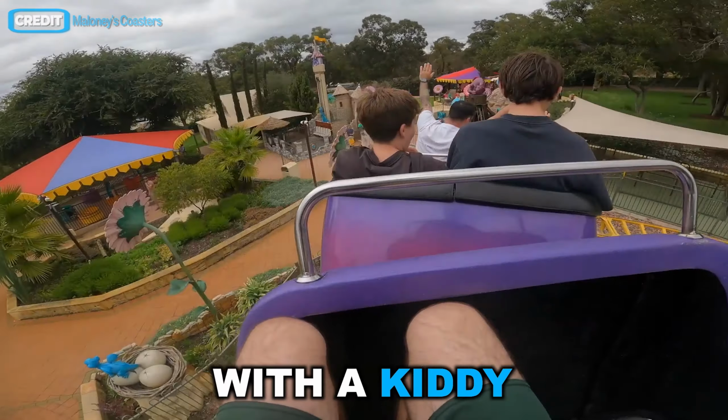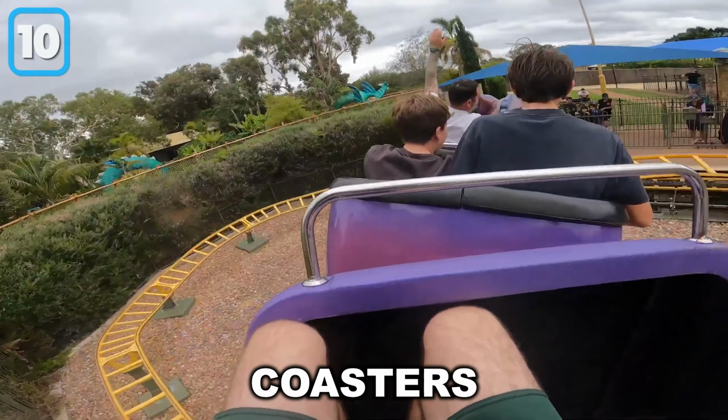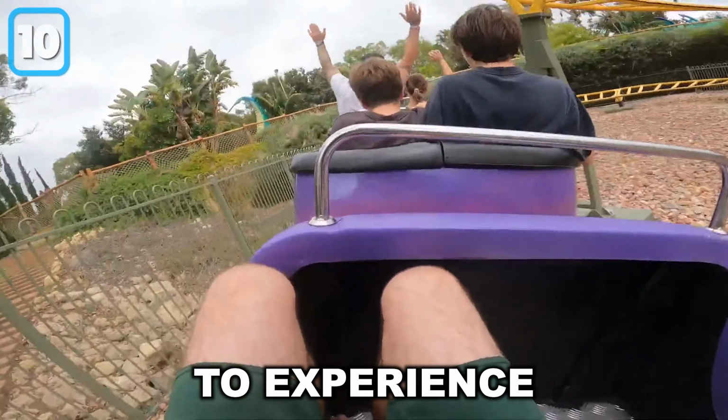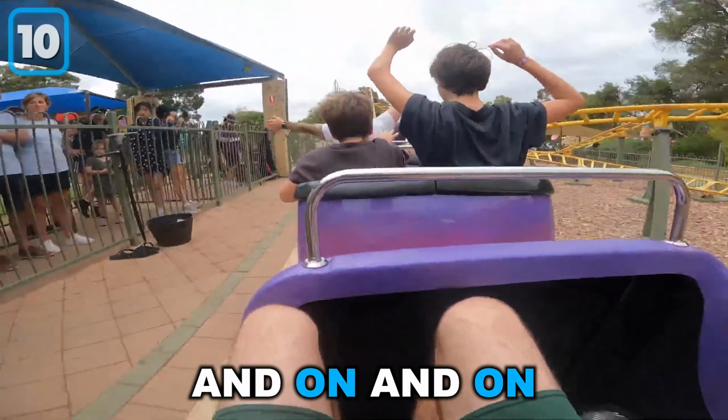Starting off our video with a kiddie coaster, we have the Dragon Express. And the awesome thing about coasters such as this one is that any of the younger thrill seekers will be able to experience the fun of the bigger rides without it, well, dragging on and on and on.